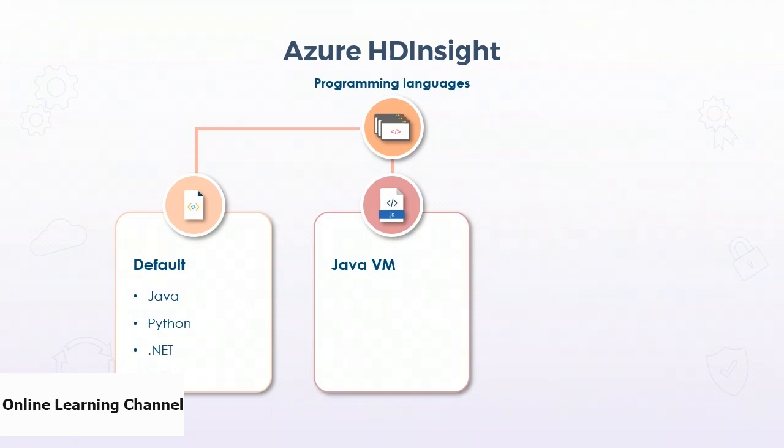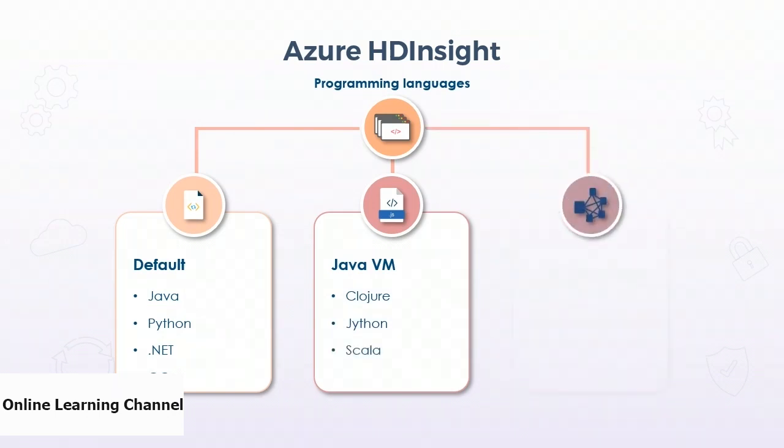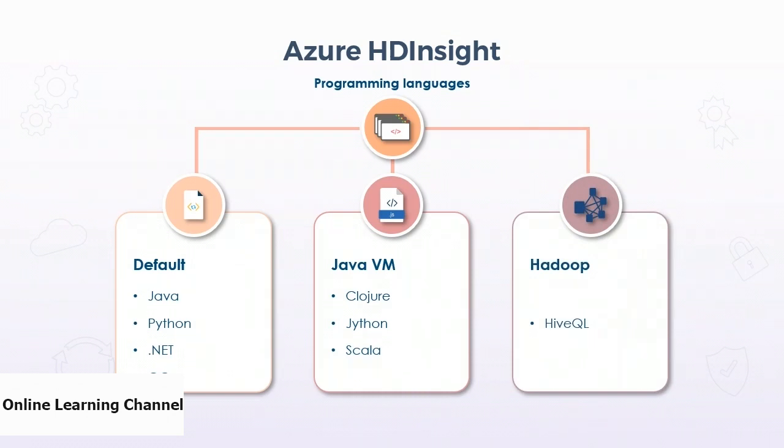The following JVM-based languages are supported on HDInsight clusters. That would be Clojure, Jython, Groovy, and Scala. And finally, Hadoop-specific languages. So HDInsight clusters support the following languages that are specific to the Hadoop technology stack. That's Pig Latin for Pig jobs, and HiveQL for Hive jobs, and Spark SQL. So there's a lot of different programming languages that we can take advantage of depending on what you're comfortable with.